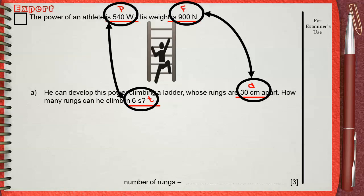But the first work, which is force times distance, gives the work for climbing one rung by the man, because this distance is not the total distance. It's only the distance of one rung, the height between the rung and the next. So multiplying this force by this distance gives the work of climbing only one rung. Okay, look at power and time. Multiplying power times time will give the total work of climbing the whole ladder, because this is the time of climbing all the rungs, not only one rung.